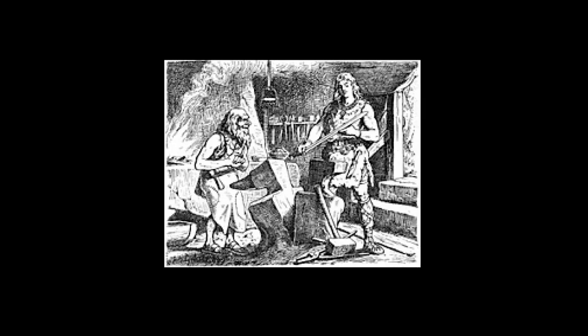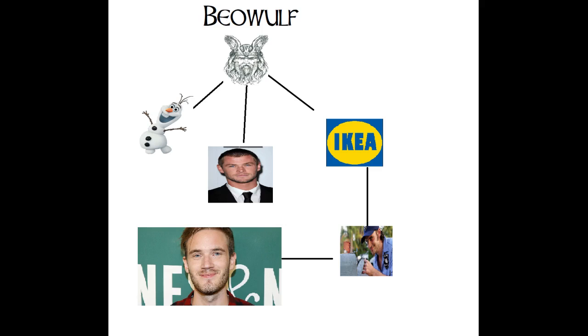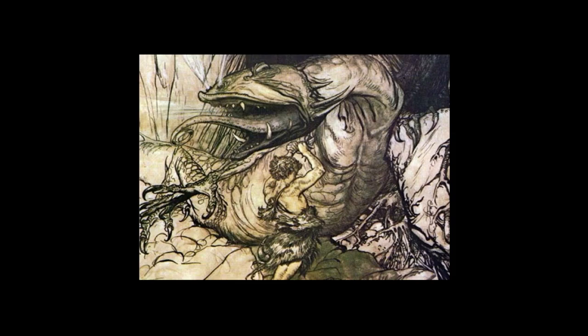Beowulf. Beowulf is a Geat, or a Goth, meaning he was from Sweden. Beowulf is also PewDiePie's great-great-great-grandfather's mailman's brother's friend, practically a father to him. Back in Beowulf's time, Geats didn't play Minecraft. Instead, they tore monsters' arms out of their sockets. Or at least Beowulf did that to Grendel. Beowulf also killed Grendel's mom. And a dragon.